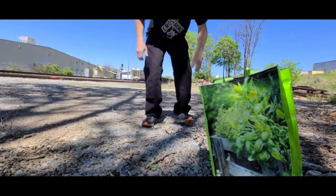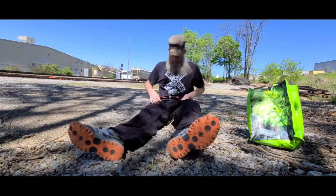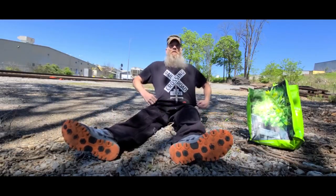Let's see if I can center this just right. I'm not gonna know until afterwards, but yeah, that's one of my older shirts.